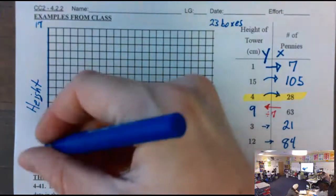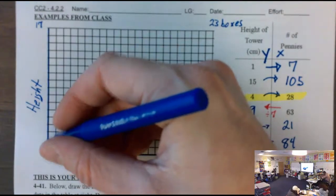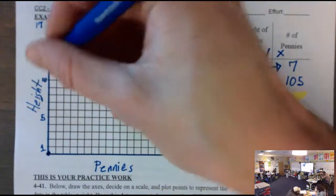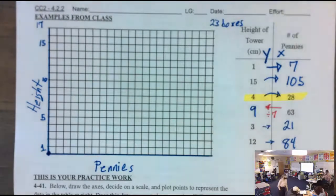1, 2. So I'm going to label 1, but then we don't have to label every single one. So guys, 1, 2, 3, 4. I'm going to just then label the 5s. 6, 7, 8, 9, 10, 11, 12, 13, 14, 15. And it fits.